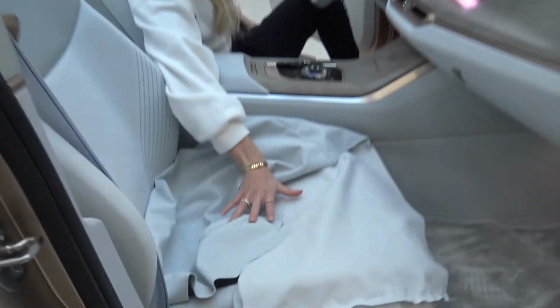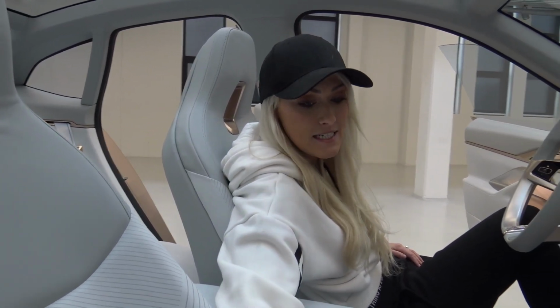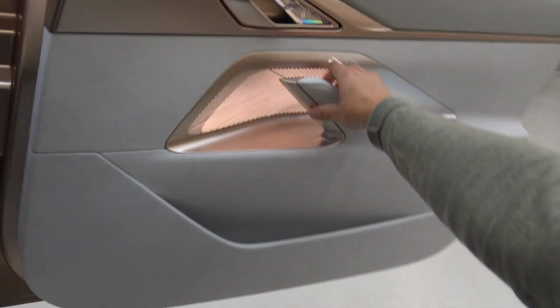We have to put this here because this car, almost no one has ever been in it, only a couple of people, so we've got to keep this in mint condition. So we've got these little covers here on the chair.